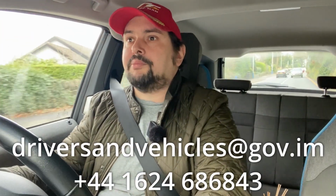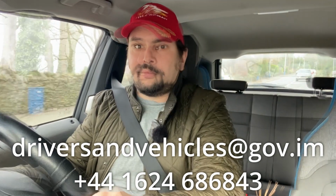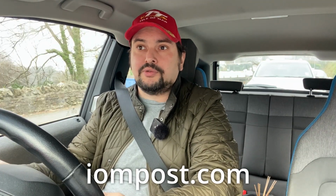A number of driving licenses from other countries can also be exchanged without having to go through any kind of test or exam again. And it's best if you check the government website for this, or you can contact the driving license department by using this email or phone number. Driving licenses generally are processed by the Isle of Man Post Office, so you can find the forms you need to fill in either on their website or in any post office on the island.